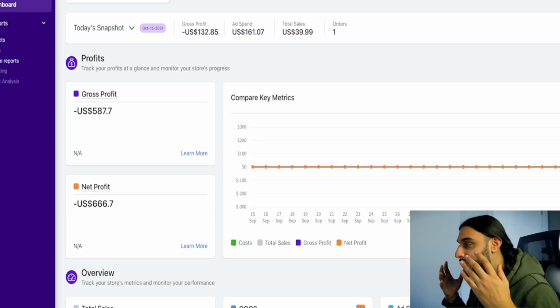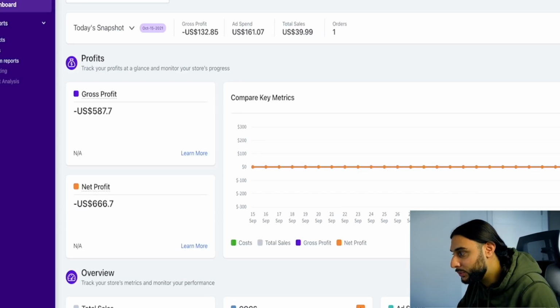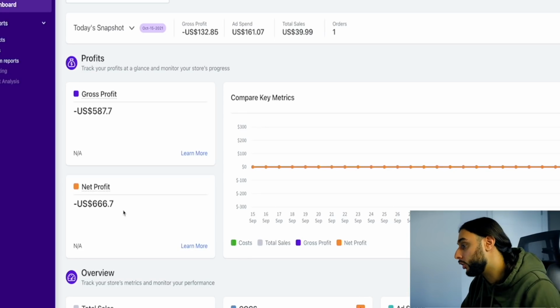At the end of the day, I am not upset. I am not angry. I am not in any disbelief. This is just part of the process. I've just got to go again, get a new store going, try some more products, and just keep going until I find that one that will just rocket ship. To give you guys an update on our profit margins, we're now in a $666 net loss, which is not good.